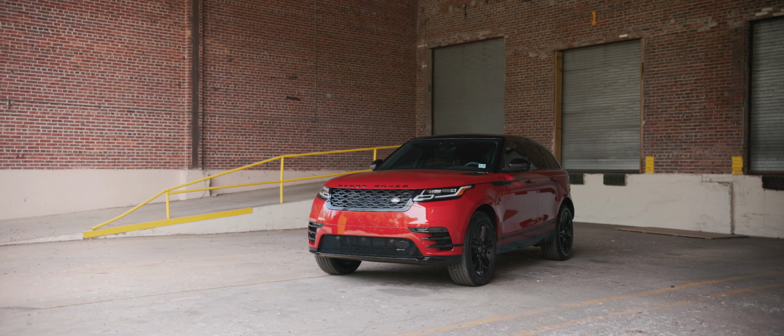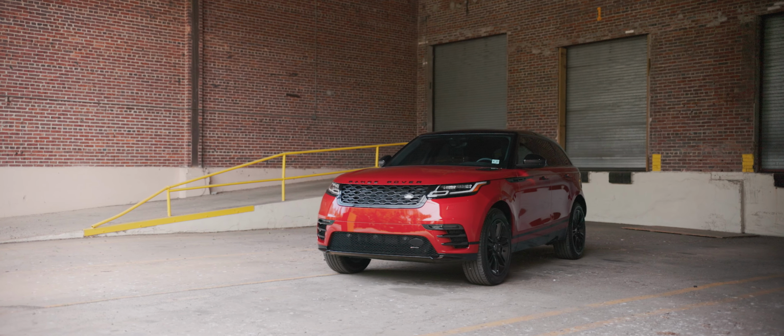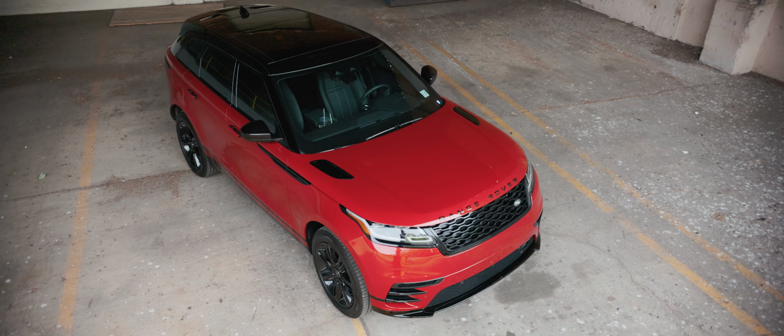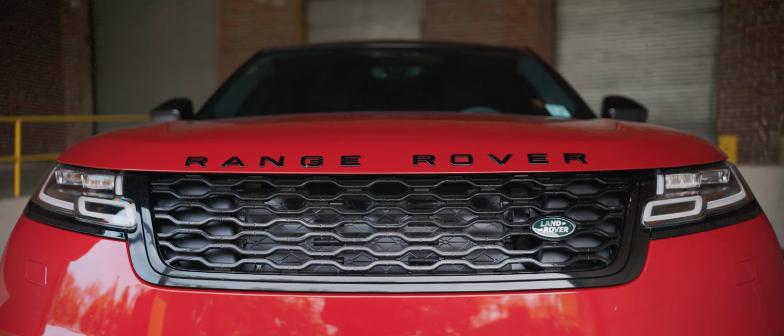At 188 inches long, the Velar competes in a very crowded but popular compact SUV segment. It's about 2 inches longer than everybody else, but we're talking about the X3, GLC, Macan, Q5, Lexus RX, the list goes on. Like I said earlier, I'm a fan of the exterior. I think it's a sleek-looking vehicle that combines the sportiness of a sloped-roof coupe with the usability of a normal SUV. The front end looks well integrated, smooth, and futuristic.